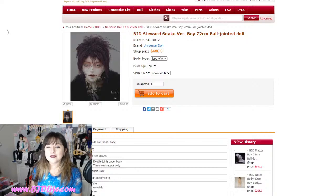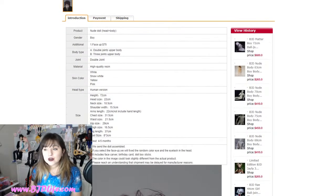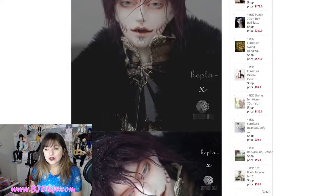Going along with the animal-esque theme, we have Universe doll, and this is a big boy. He's 72 centimeters. I kind of wish there were more photos of him because they mention a tongue, a snake tongue. But I didn't see a snake tongue in any of these images. I even went to another site to see if I could see a snake tongue somewhere, but nothing was shown, so I'm kind of disappointed, not gonna lie.